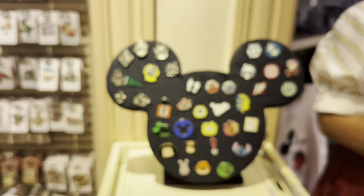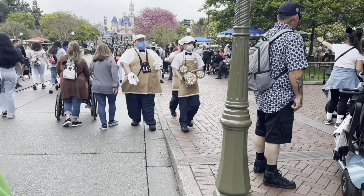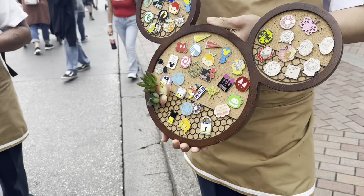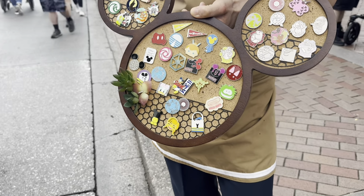Here is the pin rack and they are all the ones from last year, which is the yellow print. Taking a quick look at the pin trading board, but nothing we need. Pinpalooza. There's a walking pin board. Hello. Oh, hi, we saw the pins and wanted to take a look. Let's see, anything? It's got the Mickey Mouse on there. We don't ever see that. Want to trade for that one? All right.